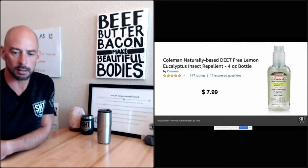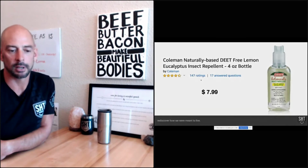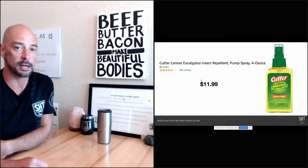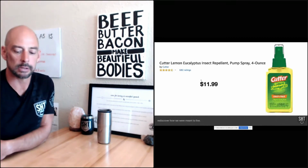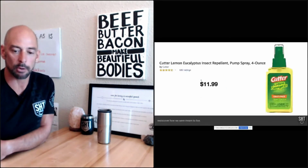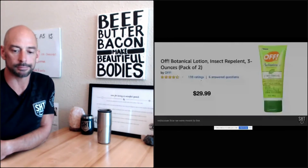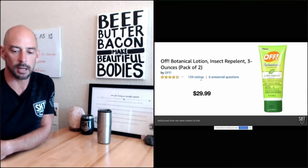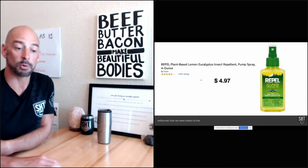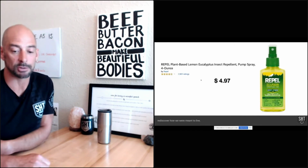Also, EWG recommends it. It's going to be this Coleman Botanicals one. All right, really good option. And then the Cutter Lemon Eucalyptus Insect Repellent pump spray. Right, so again, this is not an aerosol; it's a pump liquid spray. And then the Off Botanical Lotion. I think if I was going to try any of those, I would probably try that one. All right. Again, really good ratings. I can't remember if EWG actually recommended this one or not, but I'll check out the ingredients. And then this Repel one had really good reviews. You can see here almost 8,000 reviews, relatively inexpensive, and seems to work really well.